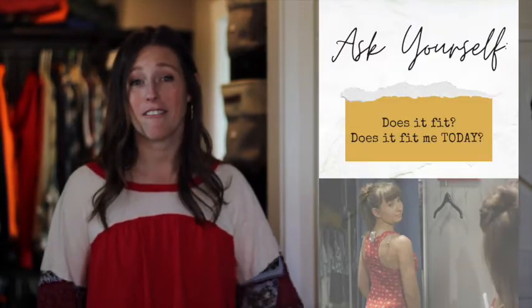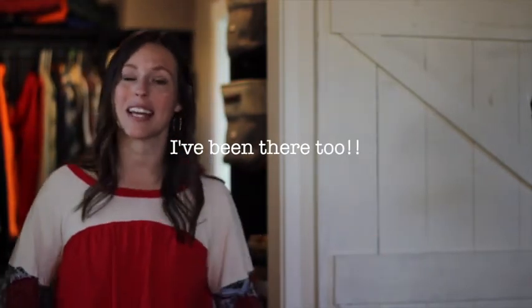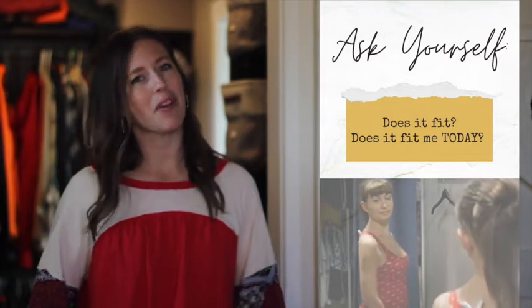All right, here's a big one, and one that I think a lot of women fall victim to. This question is, does it fit? And does it fit me today as I am? I know a lot of women that hold on to clothing that's maybe 2 sizes smaller because they used to be that size and they're working towards it. And my advice to you would be to only keep those items that you are really, really attached to. Maybe it's a dress that you really want to get into again, but only keep a handful of items.